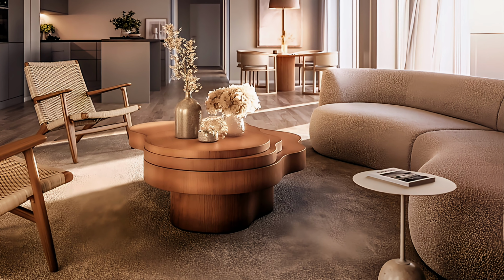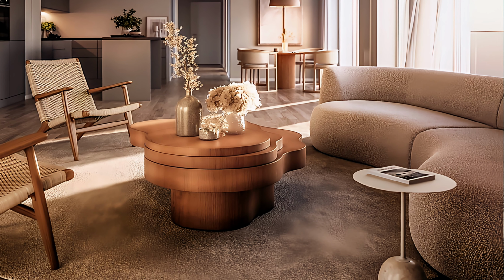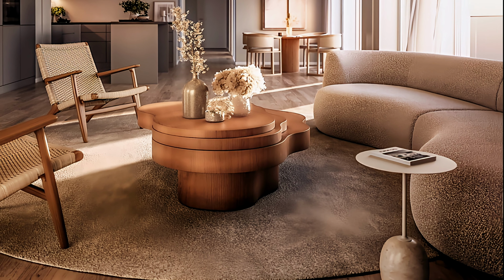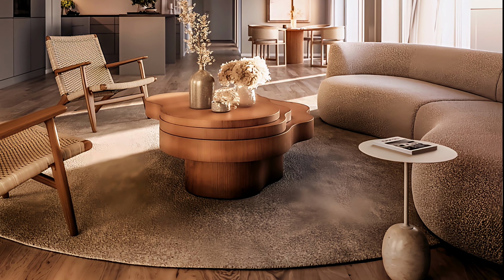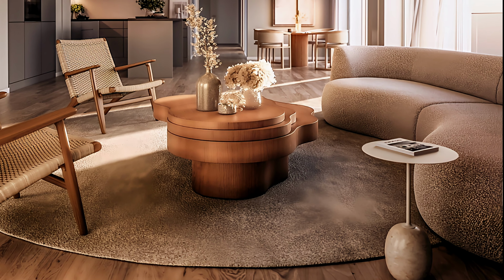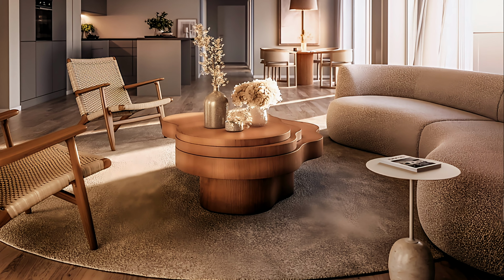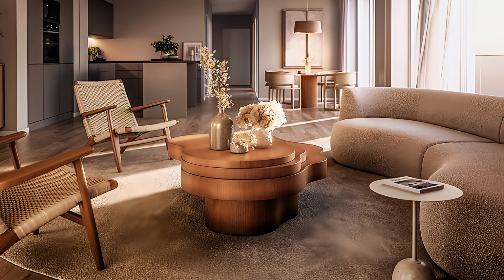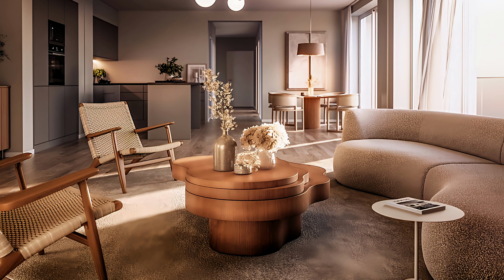The flooring is graced by a large area rug with subtle patterning, anchoring the furniture while seamlessly blending into the overall design scheme. In the background, understated dining furniture suggests an open plan layout, enhancing the sense of spaciousness. The careful curation of textures, from the soft upholstery to the smooth wood finishes, creates a tactile experience that is both inviting and visually engaging.